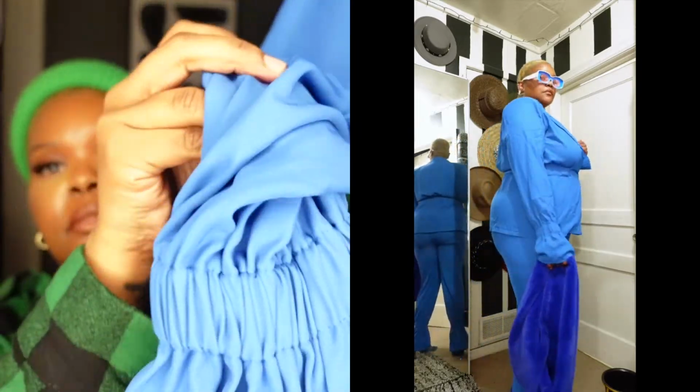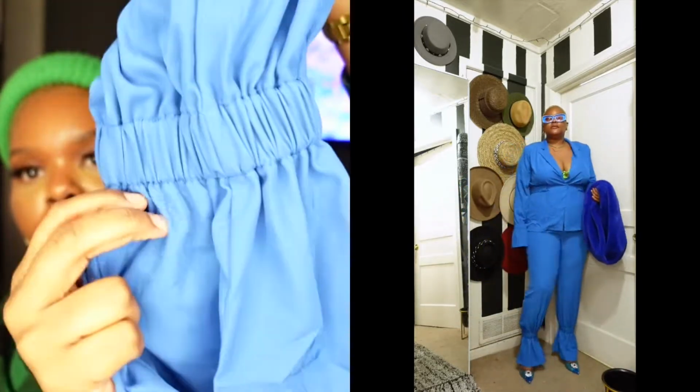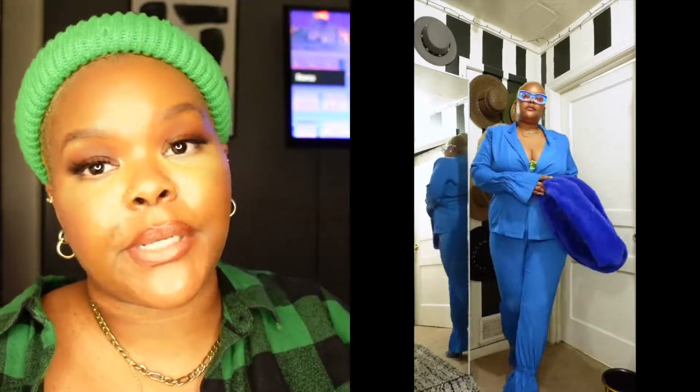So this is what the pant looks like. Absolutely love that. And it is very substantial elastic. It's not cheap or flimsy. None of these pieces are cheap or flimsy. You know, fast fashion can really kind of be hit or miss, but they really did their thing with all of these pieces that I'm showing you all. That's why I felt like they were worthy enough to bring to you, because I'm really not the one to be wearing stuff that's not going to last. So those are the pants legs, and you'll be able to see more of that up close once I try it on.